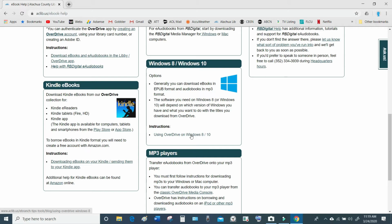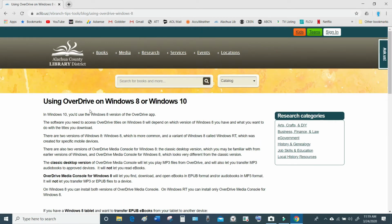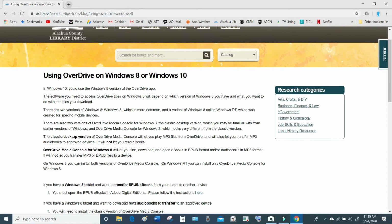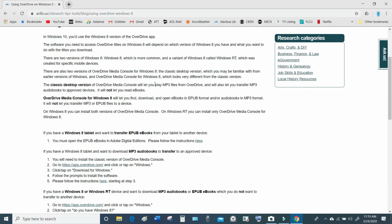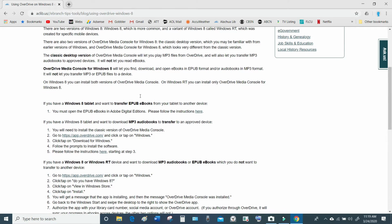For the people that are staying home with the virus that we have to stay away from crowds, then you may want to just listen to it on your Overdrive app. So you could do that. We click. Now here is some instructions on how to do it. What you have to do is download the app to your computer and store it in your downloads, and we're going to see how to do that.